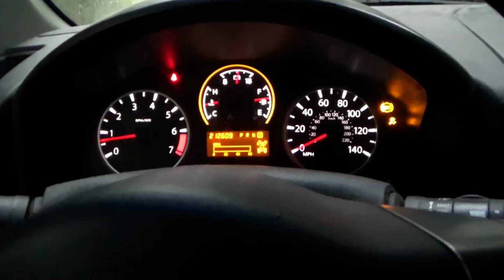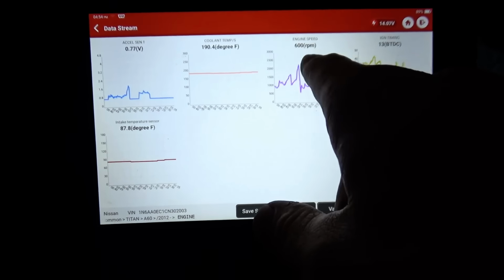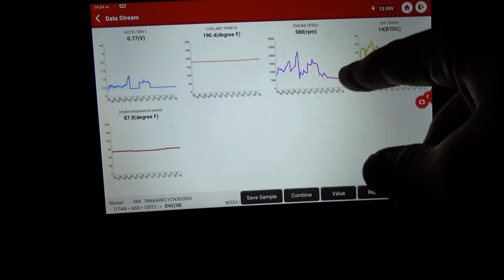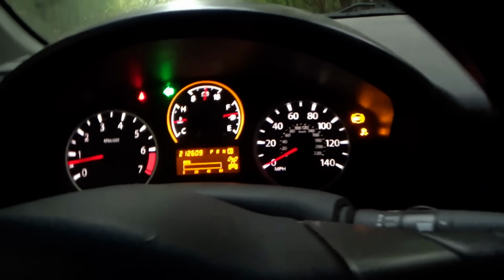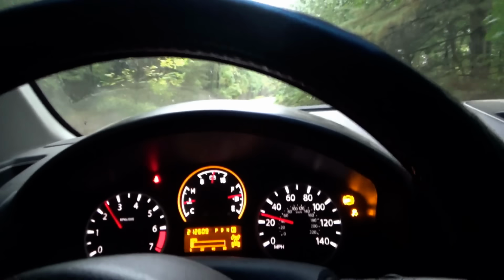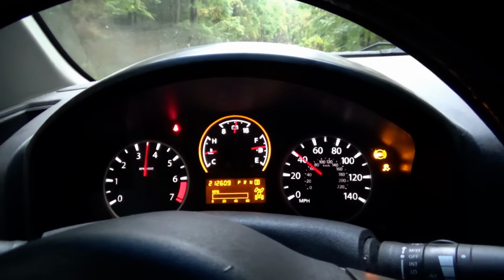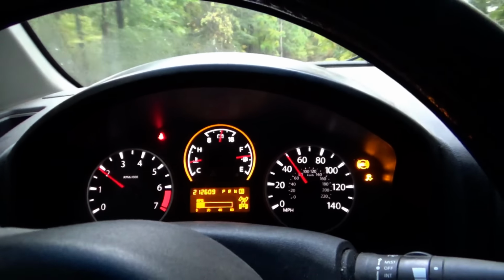All right, so we're gonna take this thing for a test drive. Check engine light is not on, so we're graphing accelerator pedal, coolant temp, engine speed, ignition timing. I wanna see what that does with this knock sensor problem, intake air temp. So here we go. Oh, great. Now something else isn't working. And turn signal. Doesn't seem to have any power issues. Pulls pretty good.